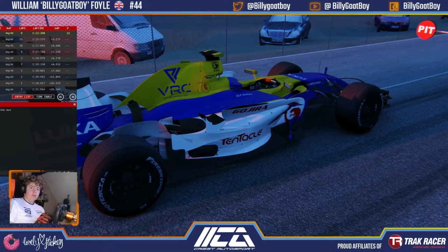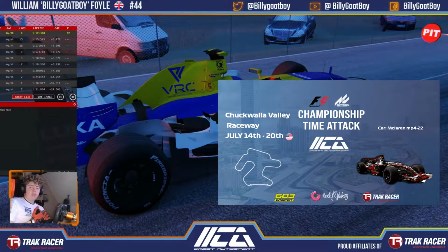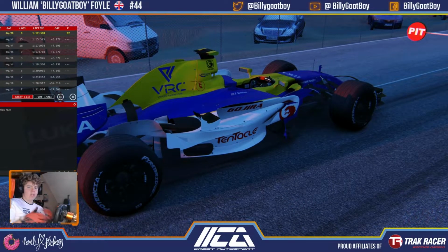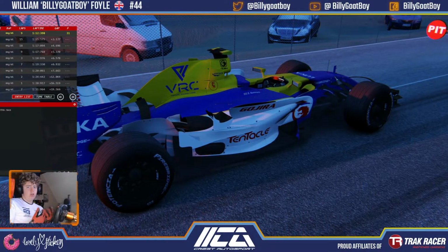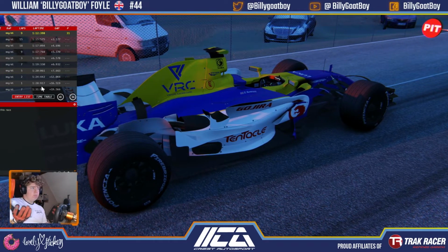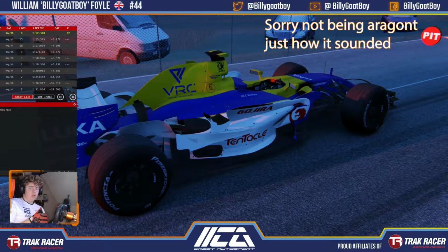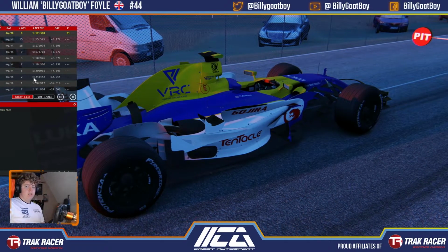I thought we'd do another lap guide of the Chuckwalla Valley Raceway in the AC Crest Championship. I'll run you through what I'm doing in each corner, how I'm carrying the speed and what gears I'm in, and go through a lap to see if you can get quicker. So far I'm 3 seconds quicker than second, so let's hope he can get a bit quicker. Maybe you can watch my guide and see where he's losing time. I think I can get in the 11s. So far I've done a 12.4, but let's take you through and get into it.